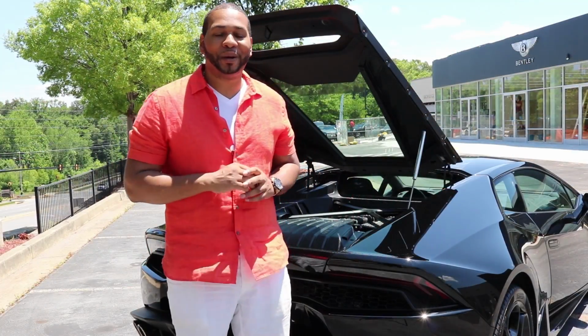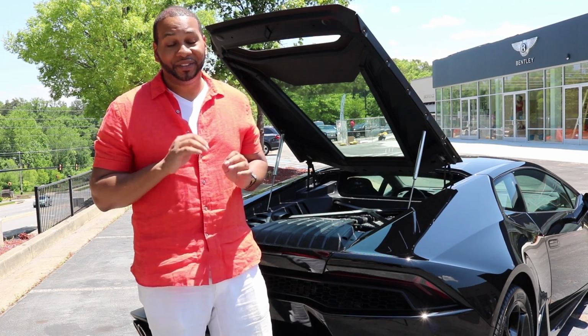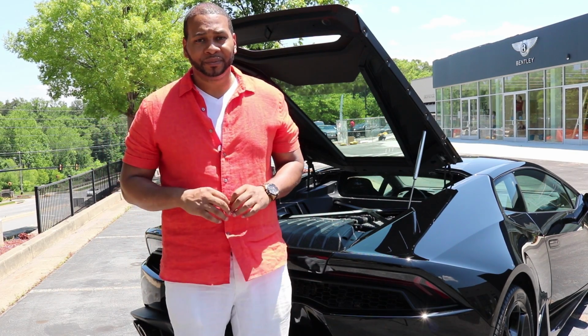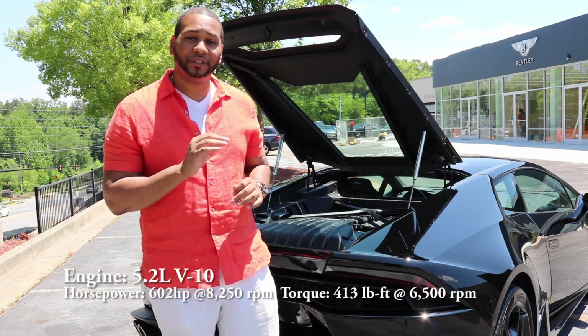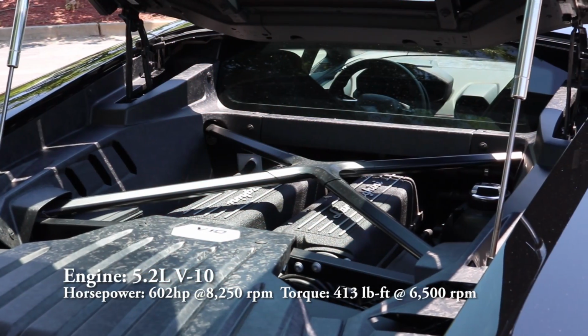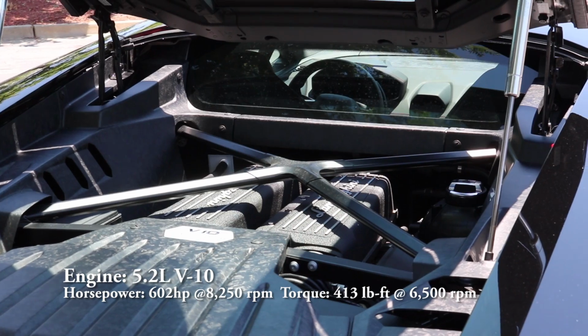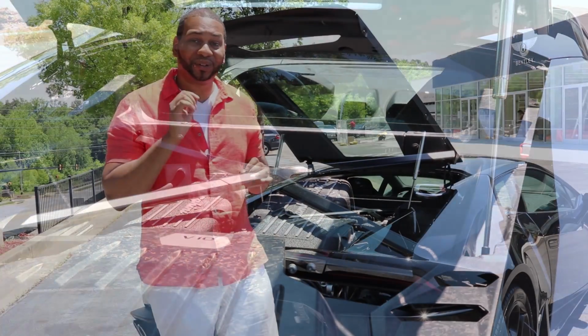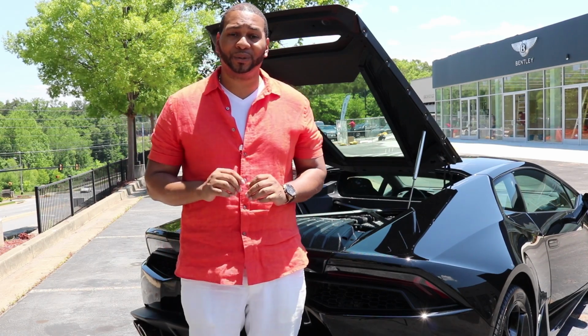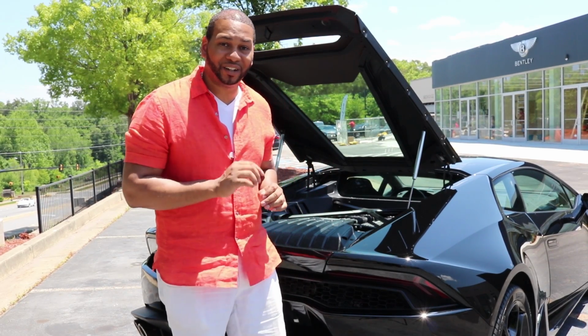Let's focus briefly on the power plant of the Lamborghini Huracan. This is what makes this car so amazing. You're getting a 5.2-liter naturally aspirated V10 producing 602 horsepower at 8,250 RPM and 413 pound-feet of torque at 6,500 RPM. Now what is crazy is that 75% of that torque is available at just 1,000 RPM.